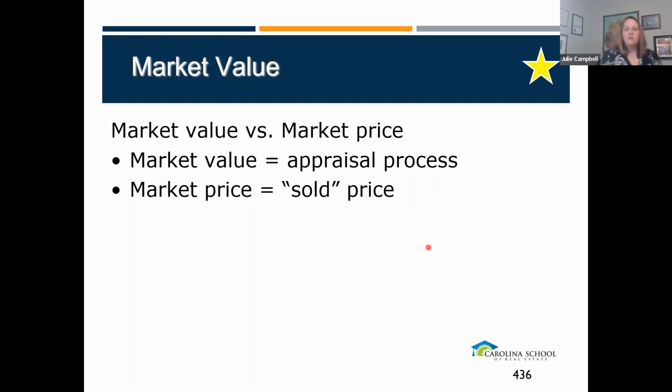If we compare market value to market price, market value is our appraisal process, which gives us a probable price. Market price is what somebody actually paid for it. It's what a buyer's willing to pay versus what an appraiser thinks it's worth.